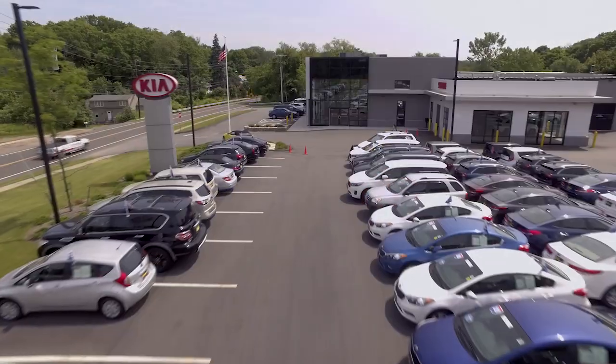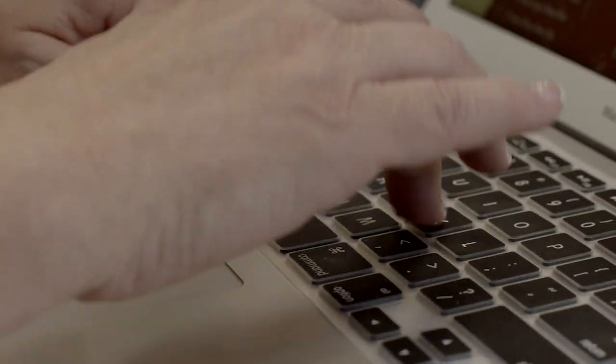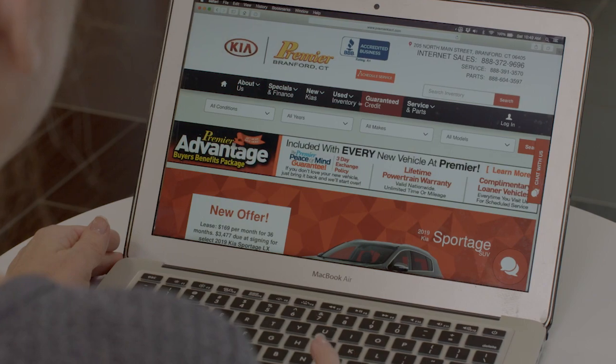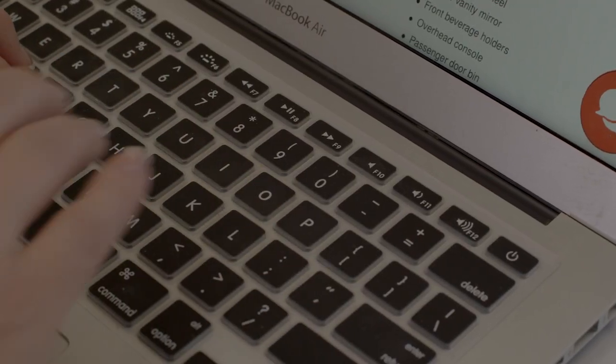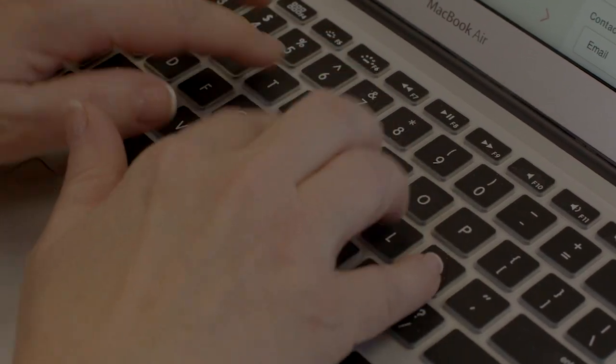At the Premier Dealerships, we value your time as much as you do, which is why you can complete the entire car buying process online. If you're not comfortable with doing everything online, just complete the steps you do feel comfortable with to reduce the amount of time you spend at the dealership.